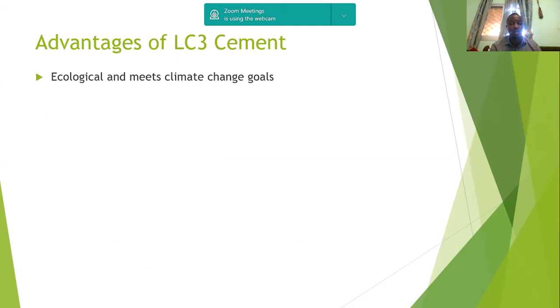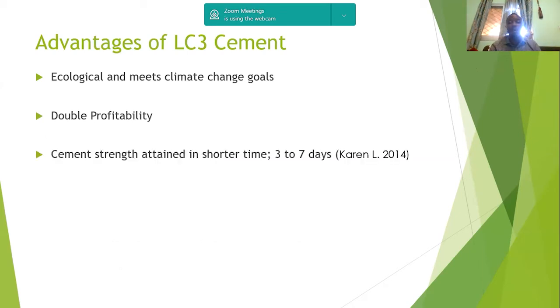So what are the advantages? First, LC3 cement is very ecological; it meets climate change targets as a priority. There's a very high chance of double profitability. The cement strength, which is usually attained for Pozzolana Portland cement within 14 to 21 or 28 days, is attained with LC3 cement within 3 to 7 days. And then clay is readily available. Initially, we thought that maybe pozzolana and other materials were more available, but after looking at the map and the data that we have, we realized even in Cameroon that clay is more readily available as compared to other materials that could be used for substitution, such as pozzolana.